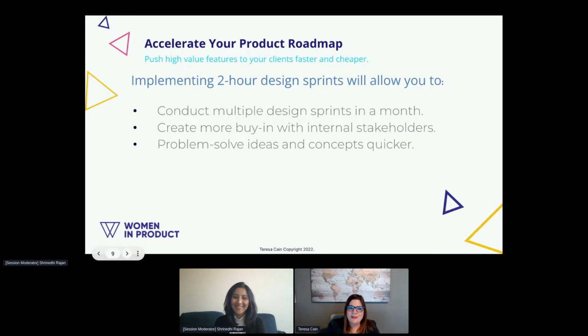So ultimately, the goal here is that you're able to really eliminate any holes in the process earlier and less expensively. And it doesn't mean that 5-day design sprints don't have their place. They absolutely do. But those are really more for large, complex problems. And we'll talk a bit more about that.